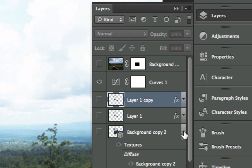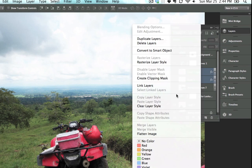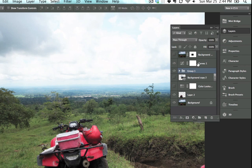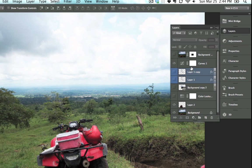Even better than that, something that I love that they've changed inside of the layers panel is you can right-click and change multiple layer colors at once. When you group layers together, I'm just going to group them together, you can actually add a clipping mask to that group. Now that only affects people who are really doing massive amounts of layers at once, but that's a really, really cool feature right there. You can do color adjustments to groups and not just to individual layers.